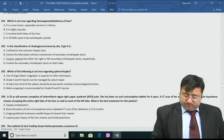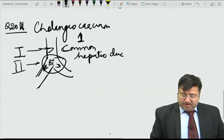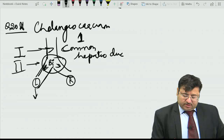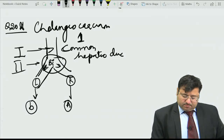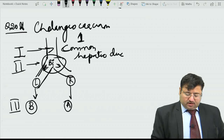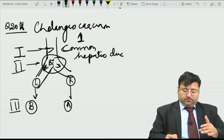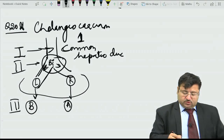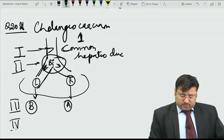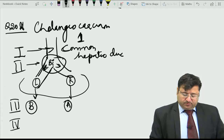And so what is 3? 3 is further divided into A and B based on whether it is left or right, since it has left and right. So based on that, right is A and left is B. Right is first and then B. So this is 3. When it involves the left secondary intrahepatic duct, we are assuming the liver is here, so that it's easier for you to go down with the numbers as they increase. I have made it in a reverse direction.